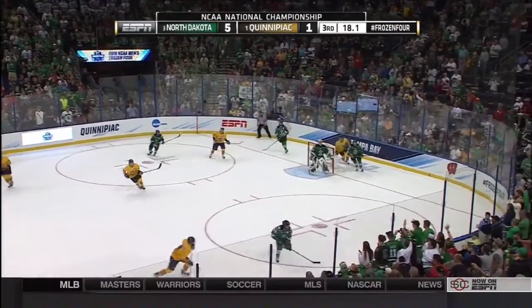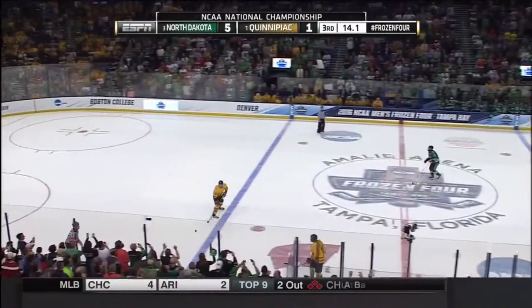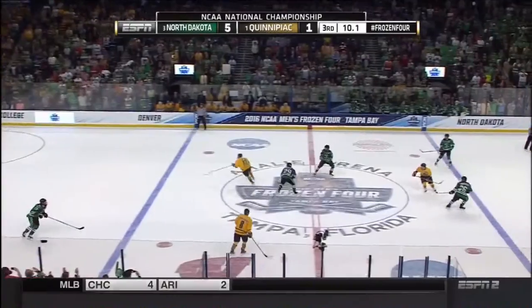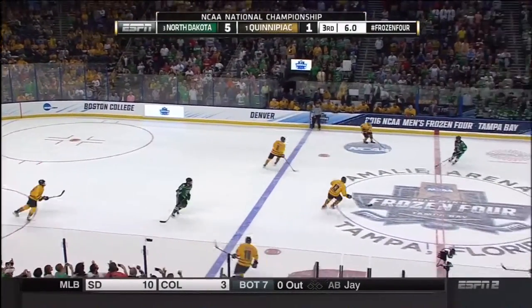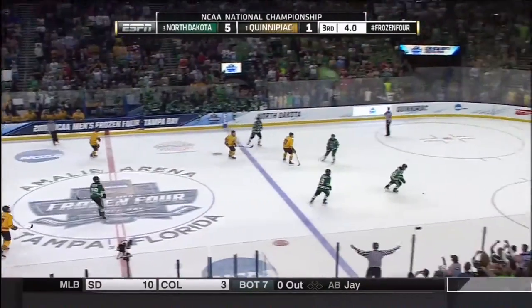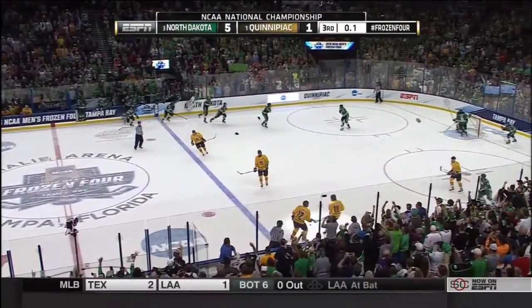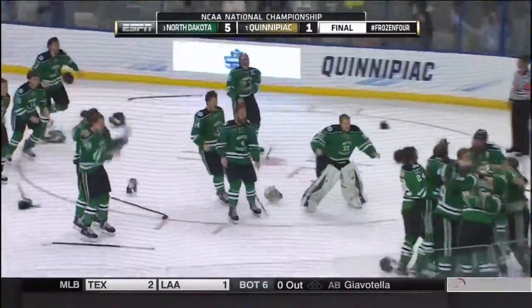Pajula clears it around. They're on their feet in Tampa. At long last, it has happened again for the first time in 16 years. Stick a fork in them. North Dakota, champions of the college hockey world.